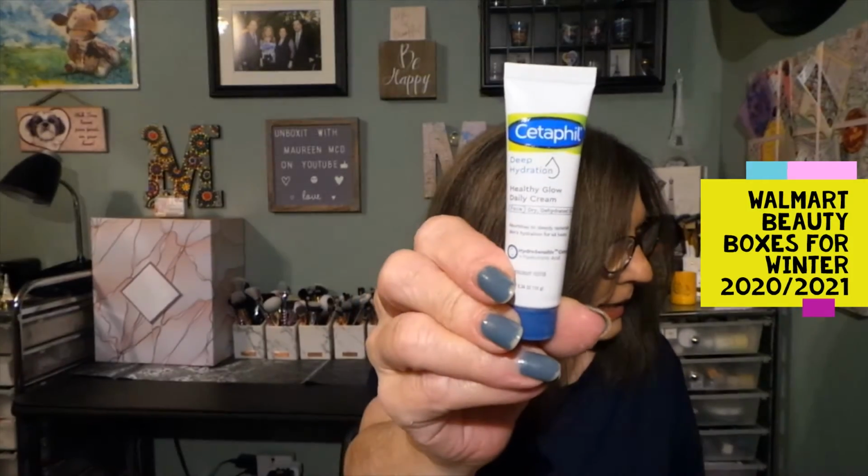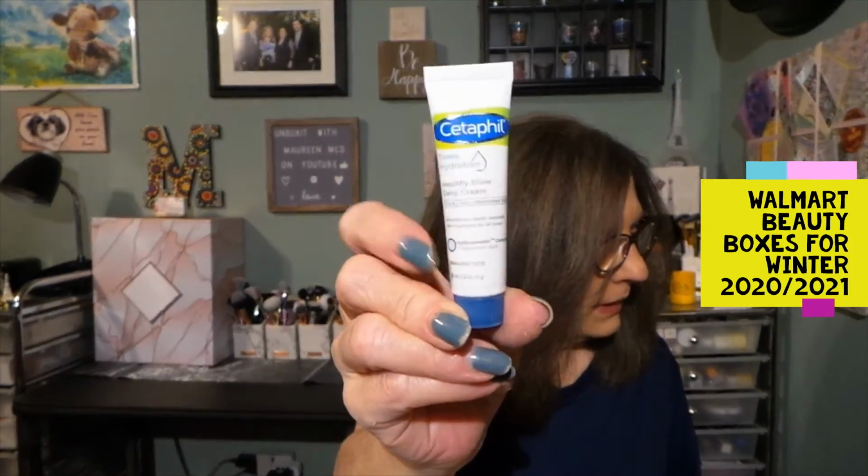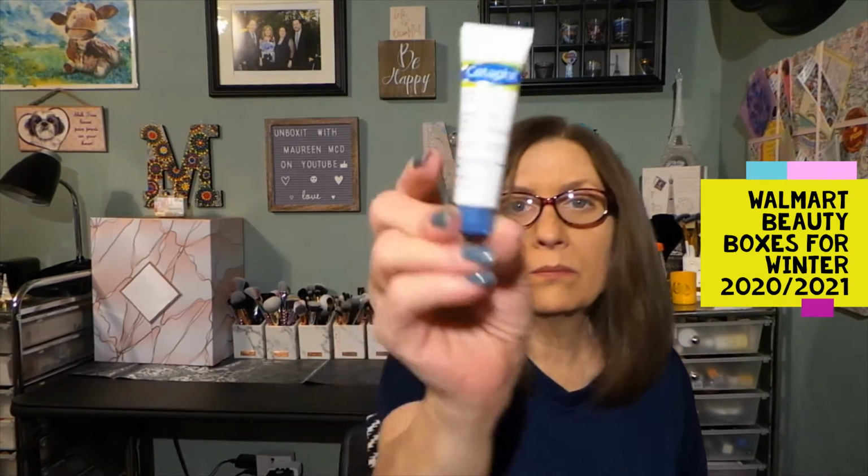And then I'm just trying to position this stuff back in here. And then we have from Cetaphil Deep Hydration Healthy Glow Daily Cream. And full size is $16.97. It's 1.7 ounces. And this is a lightweight cream, 48-hour hydration. Sensitive skin. What does it say? And this is good for sensitive skin people. Nice. I like that too.